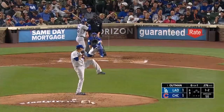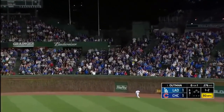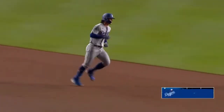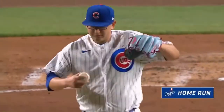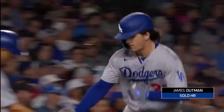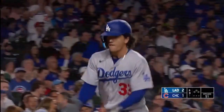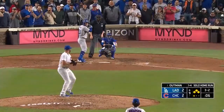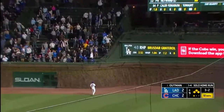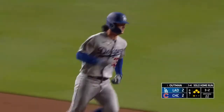He awaits the 1-2 from Assad. Outman hit in the air to right field. James Outman, gone. You said it, Oral, and James listened. They're trying to crowd him, but that's not exceptional velocity, and if it doesn't get all the way in there. On third base for the Dodgers, just 1 out. Outman puts a charge into one to right field. James Outman did it! Grand slam, and the Dodgers up 6-2 in the 9th.